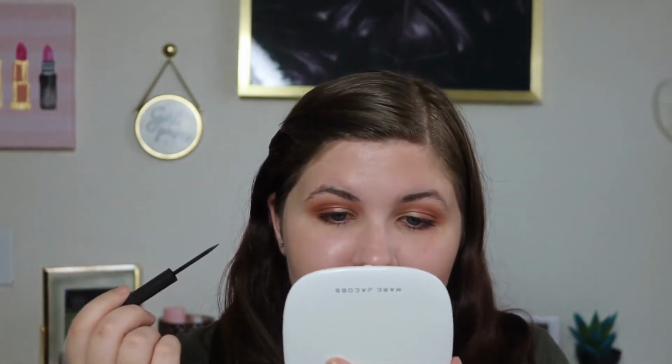Again, I still have to leave the house today, so God, I hope this works. I also pulled back my hair because my bangs were driving me crazy. I already suck at brows, so I feel like this is going to be an absolute disaster. All right, I'm going to run this under the brow. Let you guys see a little bit more. How about that? All right.